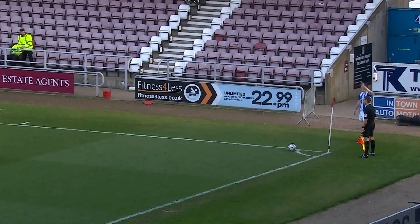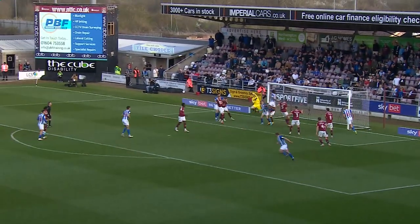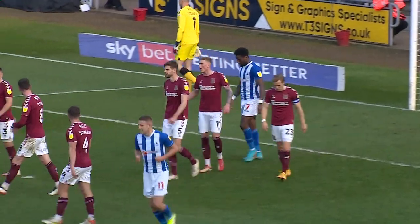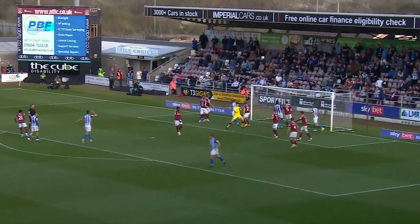This is some home fans. So running out from Hartlepool. And it goes over the top from Adesina. Dangerous corner. Adesina got in above the goalkeeper.